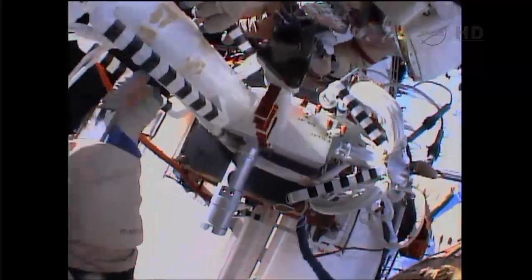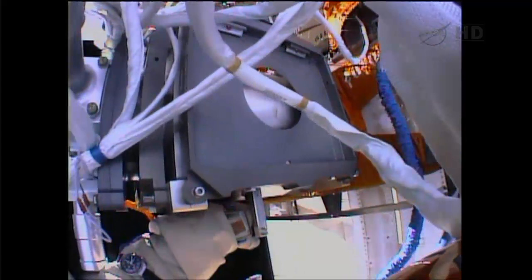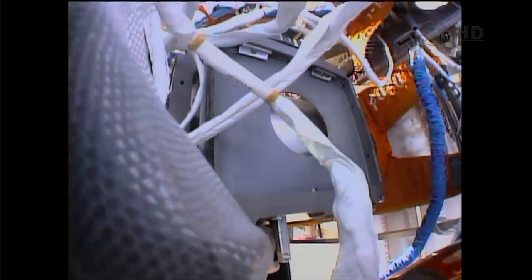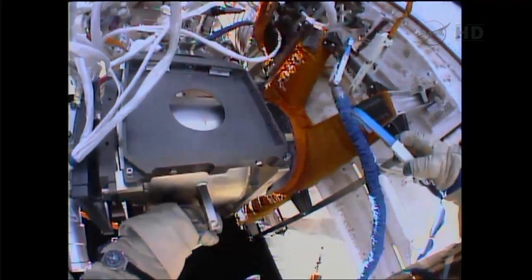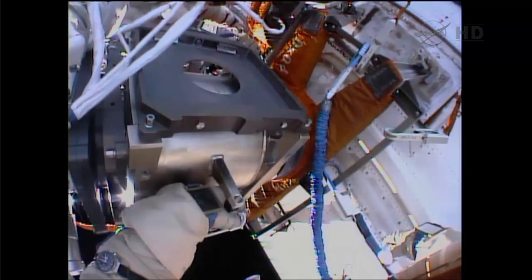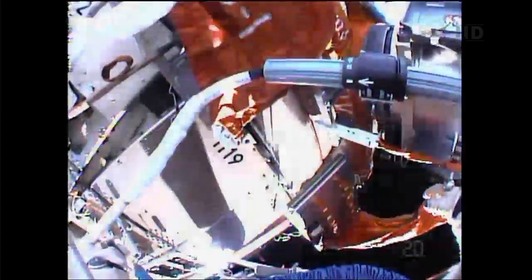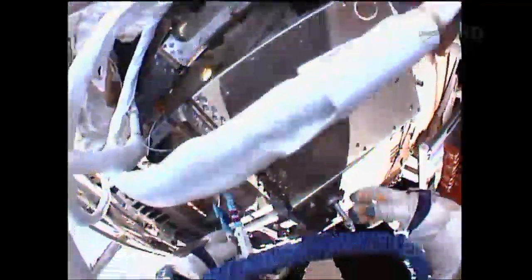I think it's already tight in that place. Let me see. I'll probably need to reattach myself to another handle. Let me move the camera. All right, you will assist me with that, right? Oh, let me just put the camera on. All right. And then we'll route the cable.